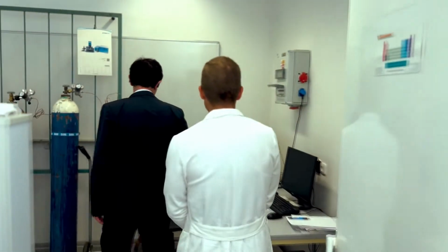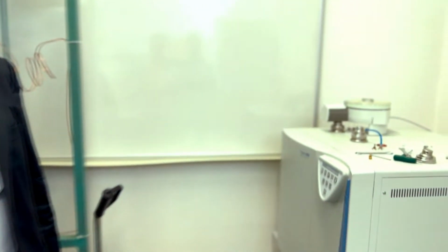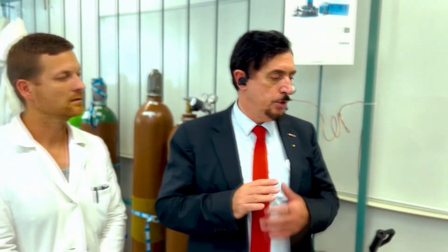Here's the machine for nitrogen measuring. Gas chromatography detector. So you measure the composition of the gas? No, just the overall content of the nitrogen. So this is total content of nitrogen. You burn the sample, it's burned 100%, I guess. And then you measure how much nitrogen is in the gas, which reflects how much nitrogen is in the fertilizer, correct? Yes. It's one to one. Because it's burned completely, the composition of the gas is the same as the composition of the nitrogen in the fertilizer, correct? Yes.